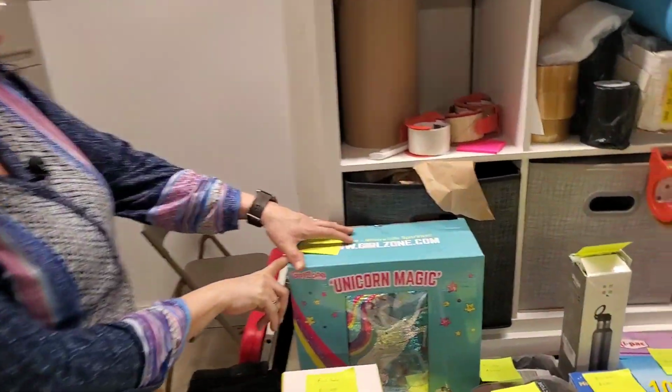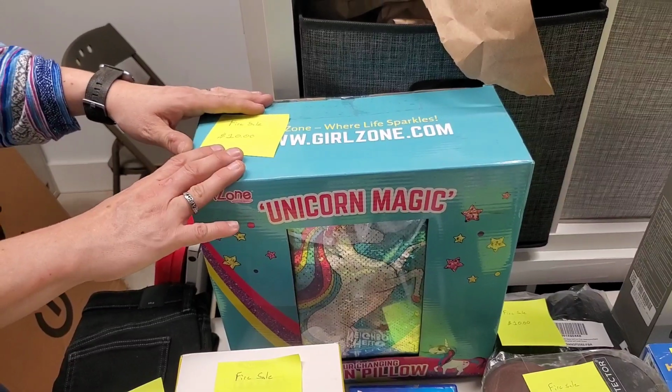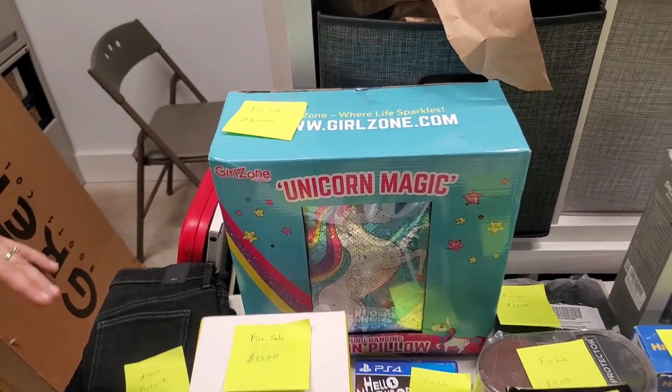All right, then we have this cool unicorn pillow for $10. It's magical. Yes, like Paul says, magical.